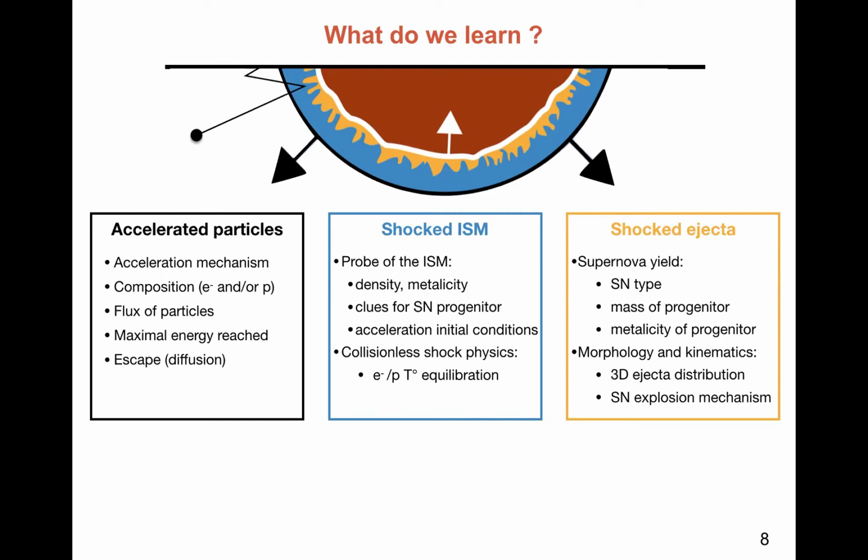And also, once they're accelerated, to contribute to the galactic cosmic ray population, they need to escape at some point. So this is also something that can be studied in X-rays and other wavelengths. Then in blue here, the shock will hit the gas along the way. And this can be used to answer different questions. For example, it can be used to probe the ISM properties. We have a shock that is surrounded by the ISM, and we can use that to hit the gas, make it shine in X-rays, and then study different properties like the density of this gas and the metallicity of the gas that is being heated.